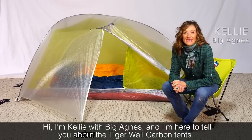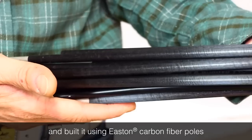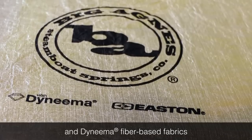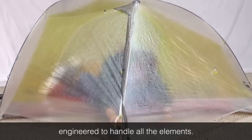I'm Kelly with Big Agnes, and I'm here to tell you about the Tiger Wall Carbon Tents. We took our Tiger Wall tent and built it using Easton carbon fiber poles and Dyneema fiber-based fabrics to create the ultimate two-door freestanding tent engineered to handle all the elements.